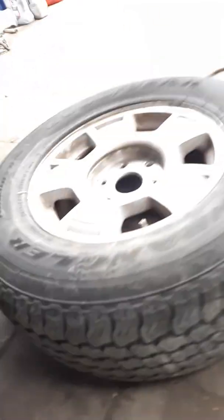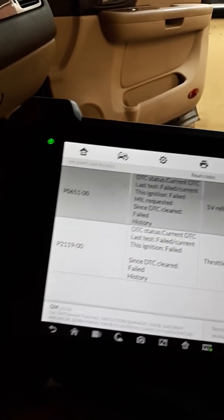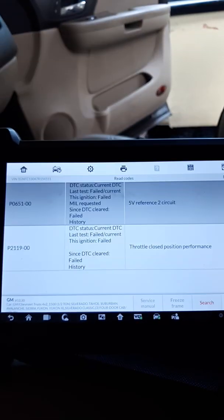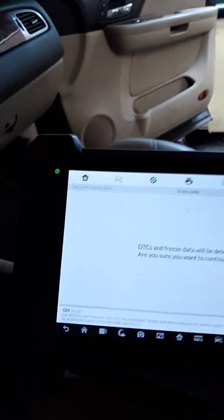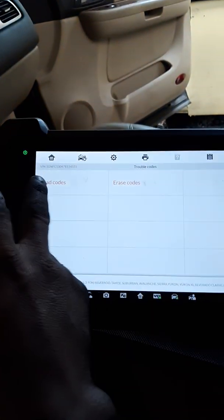And then I go back to the scanner. See these two codes? The one for throttle closed position performance and the 5 volt reference, P0651 and P2119. Then I'm going to go back, escape, then escape again. Then I'm going to erase this code. See, erase. Code has been successfully erased. Go back, read again.